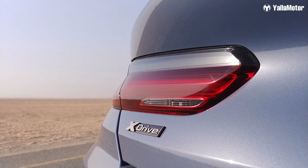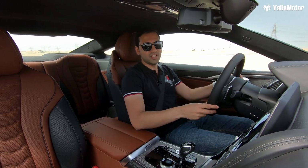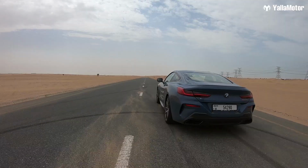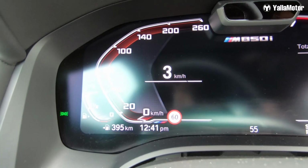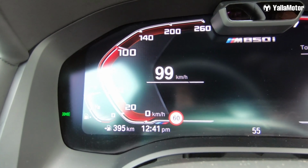Armed with xDrive, which is BMW lingo for all-wheel drive, adaptive dampers and 4-wheel steering, the 8 Series is something special. But you truly start appreciating it only when it shoves you into the back of your seat and accelerates from 0 to 100 in just 3.7 seconds.